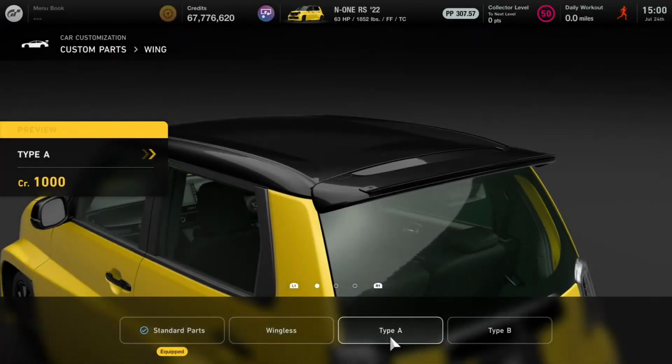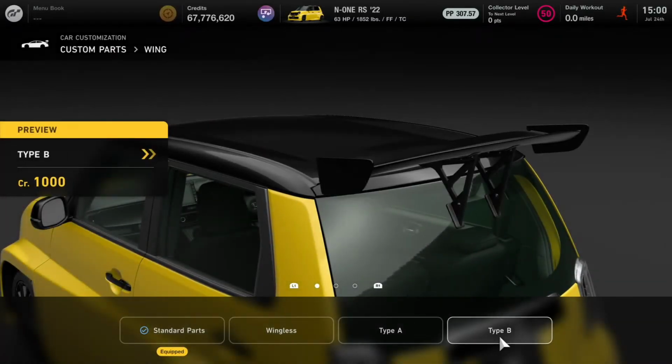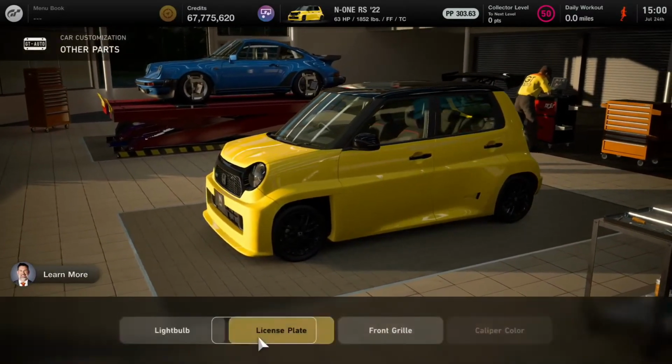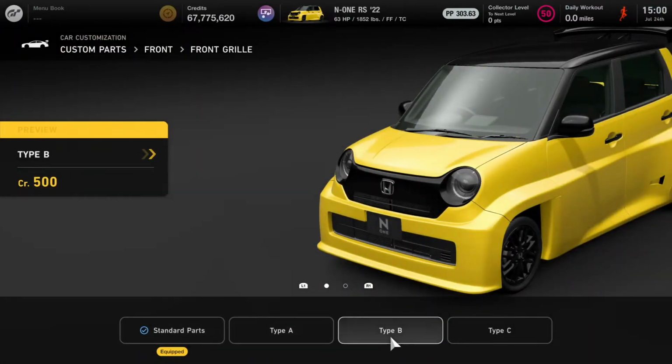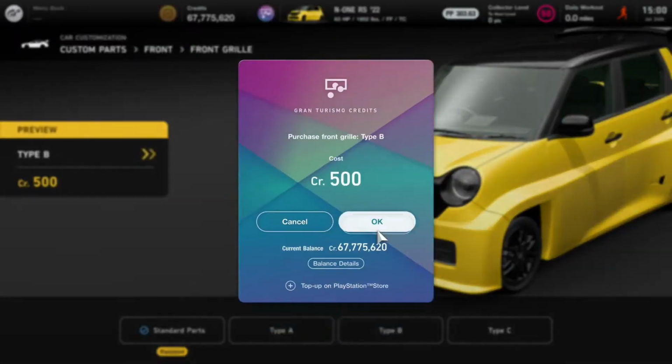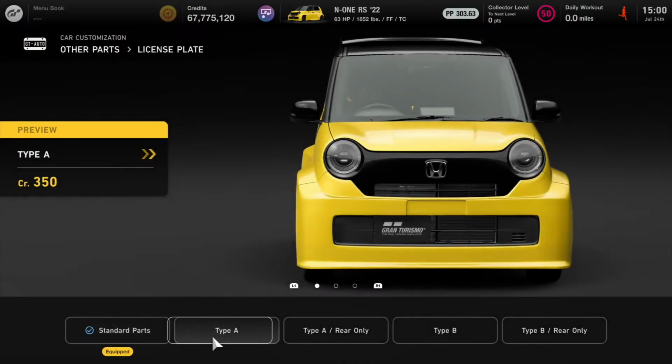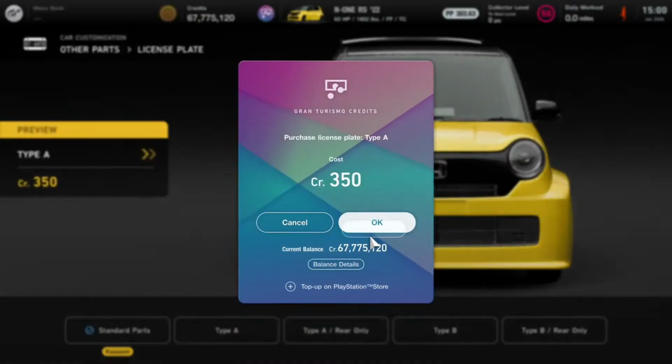So let's make it much more GT swag style, quite good to be labeled and pack a punch to see this good kind of 4-door Japanese K car. Let's give the front grille and have this one labeled in Type B. Fit it, install, and have the license plate go labeled up in Type A option.